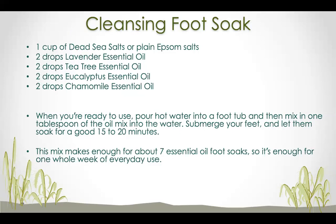And then mix 1 tablespoon of the oil into the water. Mix the essential oils together, and then mix it together with the Epsom salts. And then from that, just take a tablespoon of the mixture and submerge your feet in the water just to soak and relax and just chill.